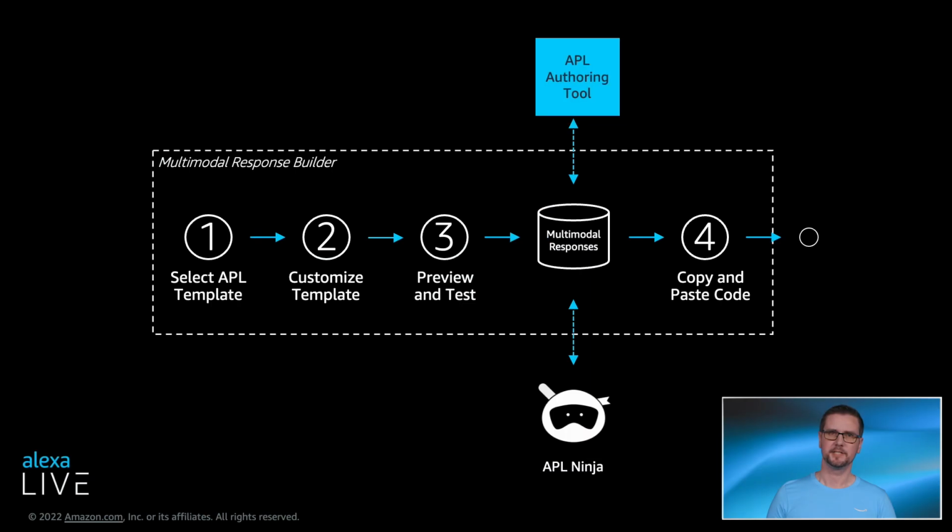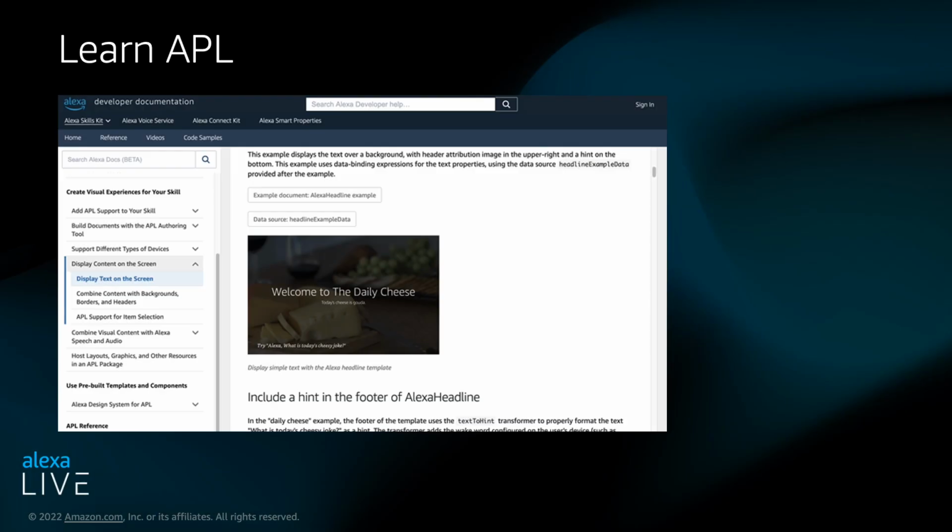Let me explain. As Kumudini already said, the Response Builder creates fully fledged APL documents from a set of pre-baked templates. The next step in your APL journey would be to examine and further customize the generated APL by picking it up in the APL authoring tool. That might actually be the first time you are looking at APL template code. And our technical documentation for APL will help you understand the functional details of each contained APL component.